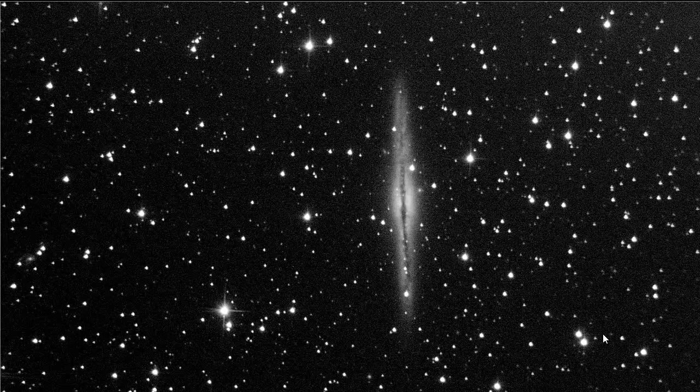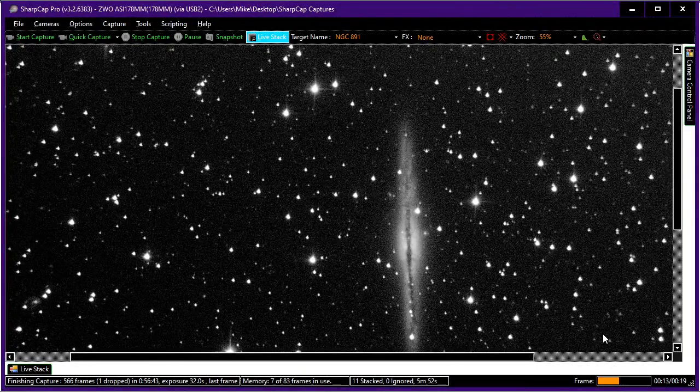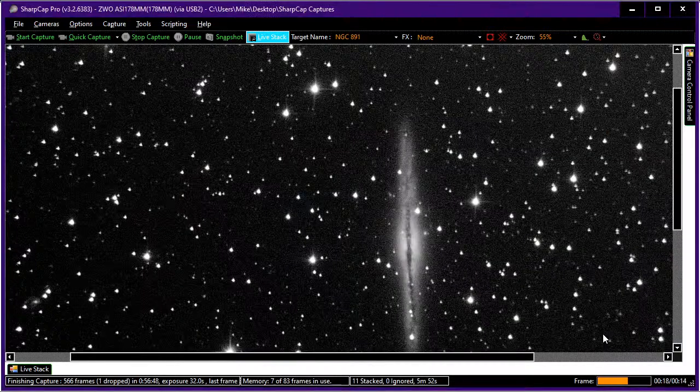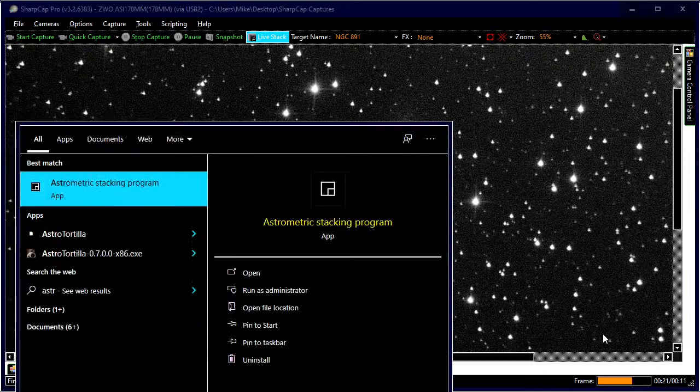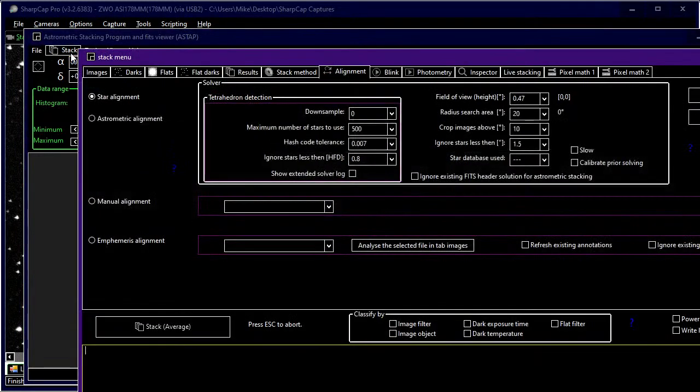Was my field of view... Yeah, I was supposed to set it to 0.47. Hopefully that's what I set it to. Suppose I could go look real quick. But it was supposed to be 0.47. Did I close the software? I did. I closed the software. Got a minute here while that does that. Yeah, I did it right.